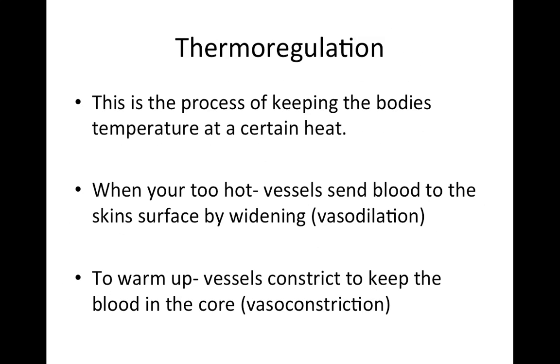The last function is thermoregulation. This is a process of keeping the body temperature at a certain heat. The CV system helps to keep the body within the right temperature range so it can function properly. When you're too hot, vasodilation happens, which is where the vessels send blood to the skin surface by widening, where heat can then be lost through the skin. If it is too cold and you need to warm up, vasoconstriction happens, which is where the vessels constrict to keep the blood in the core, to keep your vital organs warm.